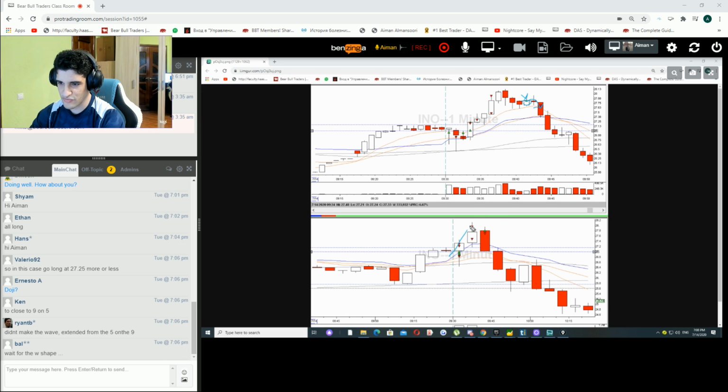When the stock is extended from the 9 on the 5, the best thing to do is to wait for a parabolic reversal to catch the move to the downside to the 9 moving average on the 5-minute chart. Would I have caught it right here? Not really. Was this a good entry to the short side?